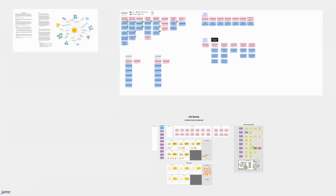But there's this great book, Art of Agile Development, if you've heard of it. Yeah, check it out. It's all in there.